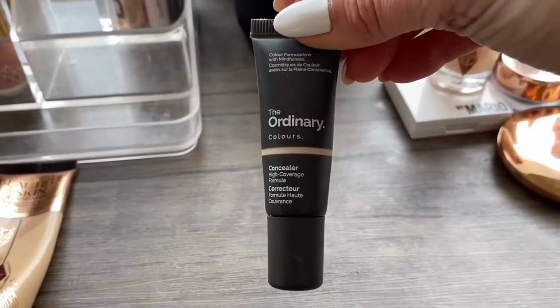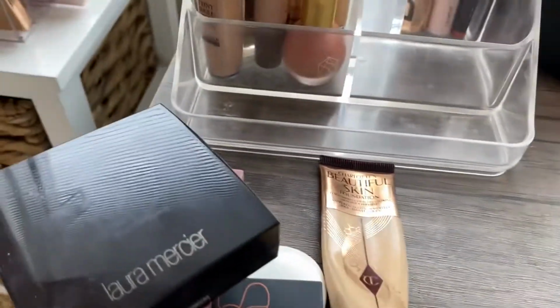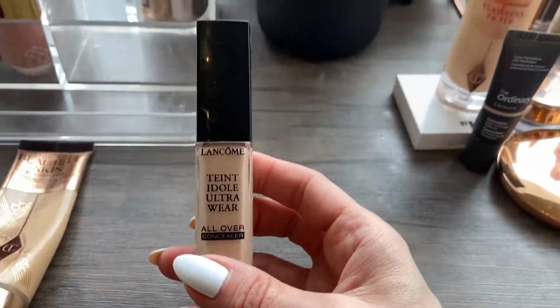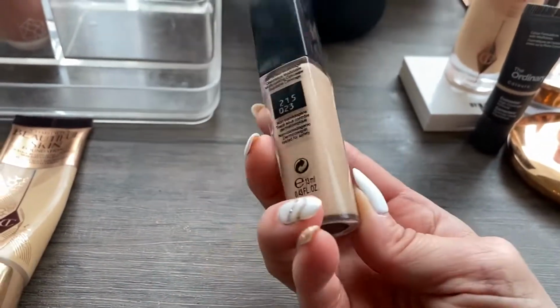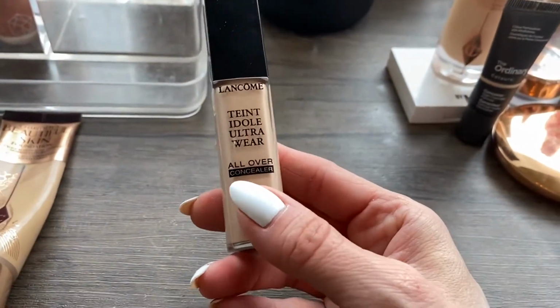This Ordinary concealer, I feel like I'm close to being done and I love it, so it stays. This Lancome Teint Idole Concealer, I use this as an all-over foundation, and I have been saying since the start of this Shop My Stash that I only have a couple uses left, and yet I just continue to use it. It also is a product that just keeps giving. I can't use it up.